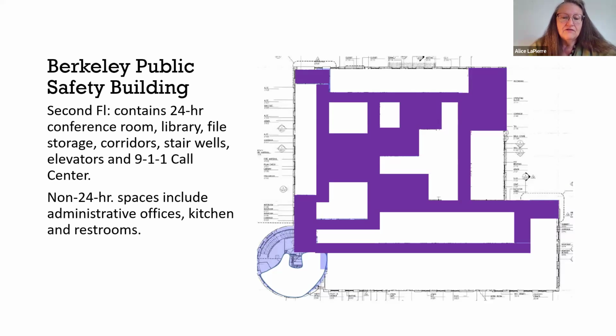The main offices for administration are up on the 3rd floor. So while these are not lit 24/7, the lighting controls are just still those simple toggle switches, which are on the left. Which are left on most of the time. The 911 dispatch center, which is obviously operating 24/7, uses a huge amount of energy, and you'll see why in a minute. Next slide, please.